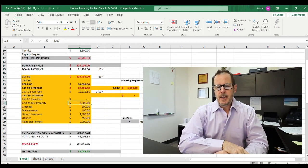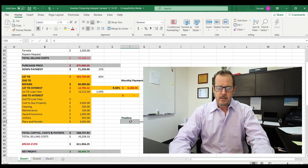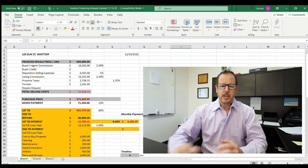Right now, I'm trying to get in and out of my properties in 3 to 4 months. So under timeline, you're going to put in either 3 months here or 4 months. And that changes everything.